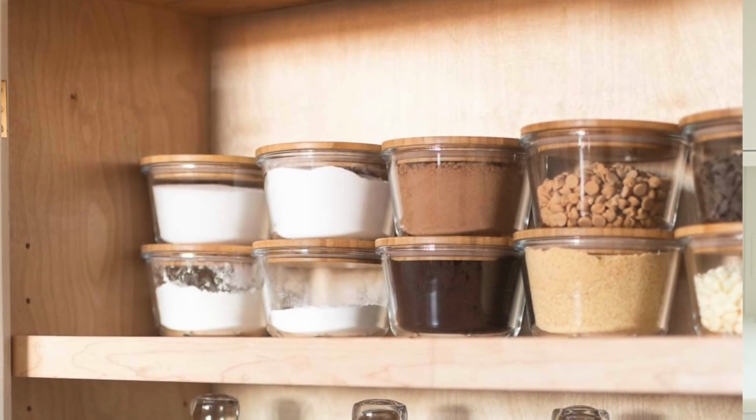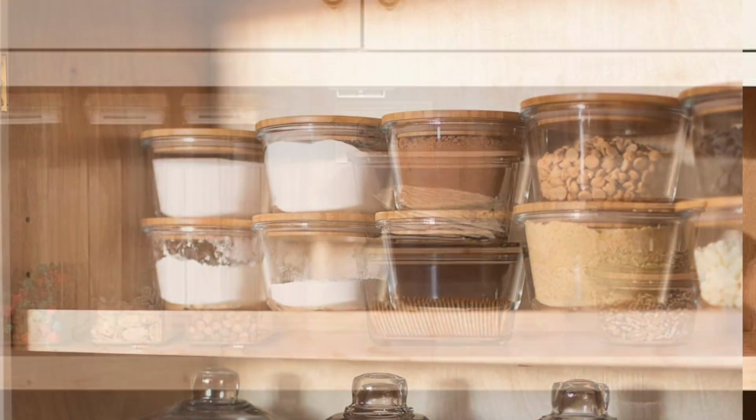Another way you can maximize space, again, is by using all consistent containers. So for storage, you can use all the same storage containers and they stack really nice on top of one another, like they do in our baking cabinet and again in our pantry cabinet.